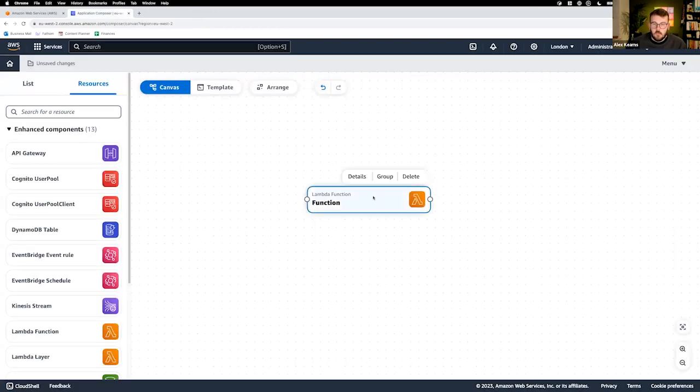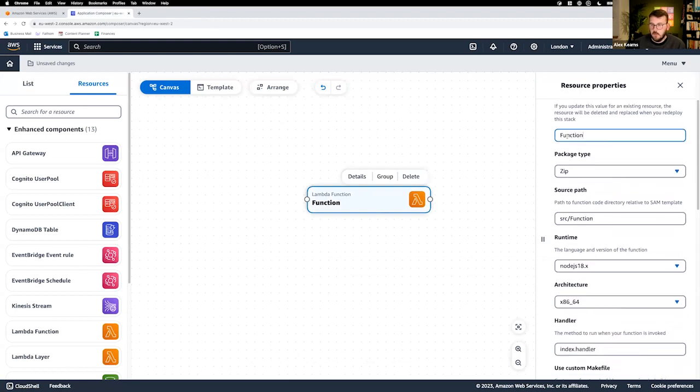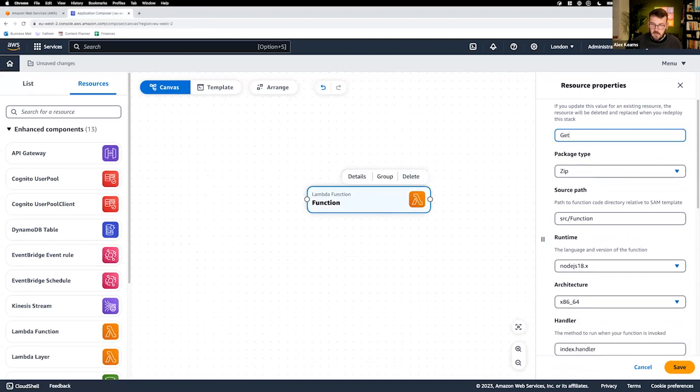Cool. So we'll start off with this Lambda function. We can configure everything through Application Composer. So let's start off at the core of our APIs. Let's start off with a Lambda function that is going to, what should we do first? Let's do a get items function.